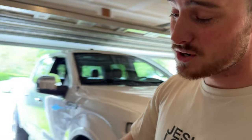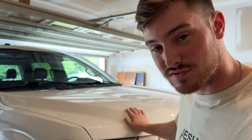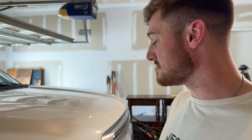So, as you just saw from that short little montage, we are replacing the intake manifold on this 2017 F-150 here. And I don't know about you guys, but I did not want to do this. It's not because it's hard, but I wanted this as a daily to get me around and not mess up, but that was a mistake on my part. But nah, I'm just kidding, guys.